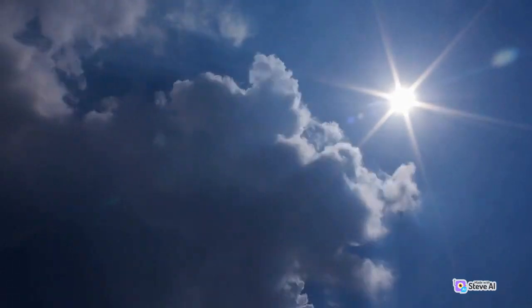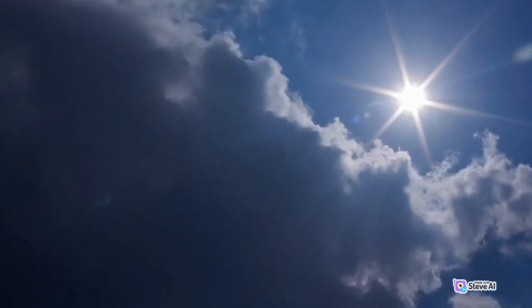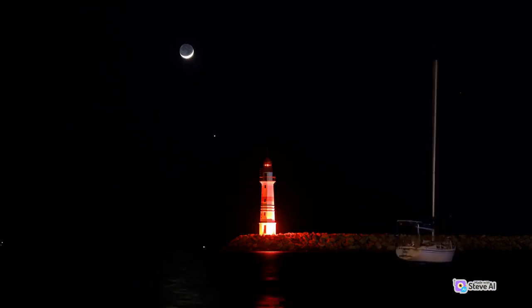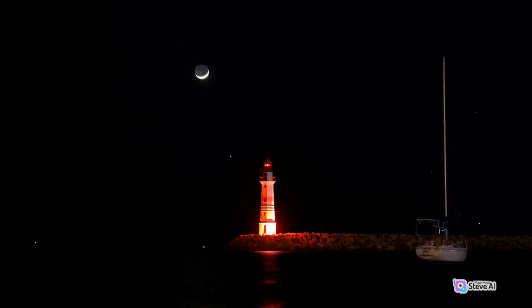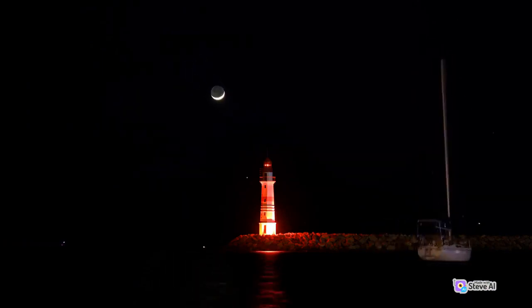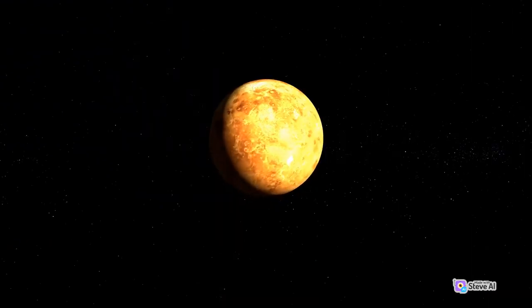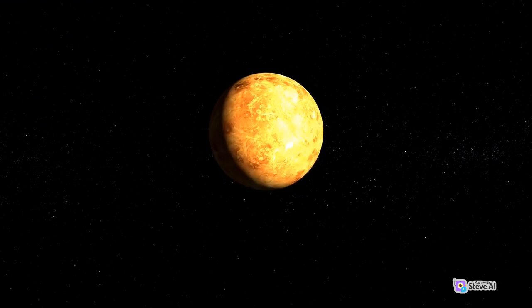Venusian day and night. Venus has an unusual day and night cycle due to its slow rotation. A Venusian day, the time it takes for Venus to rotate once on its axis, is longer than its year, the time it takes for Venus to orbit the Sun. This means that a day on Venus lasts longer than a Venusian year.